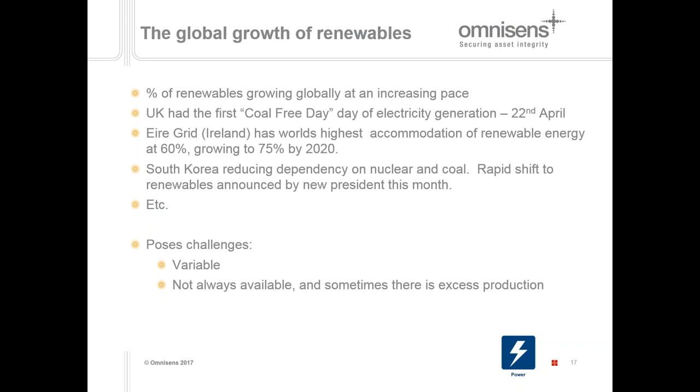So the UK just recently this year had its first day of coal-free electricity generation. That's very significant. I think since 1882 with the first Edison-built power station in London, the UK has been burning coal every day to generate electricity. So we had the first 24-hour period without that. So a very significant milestone.